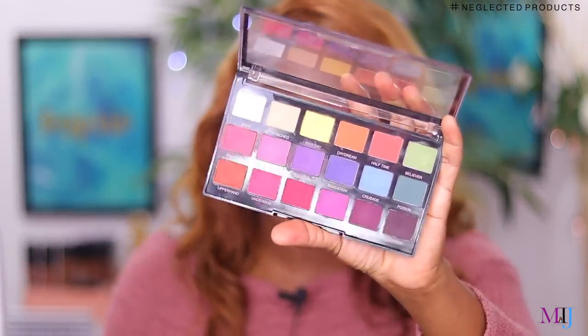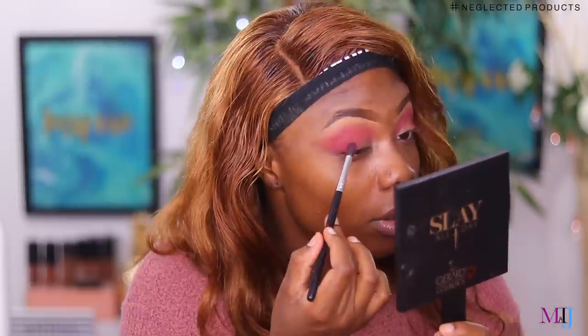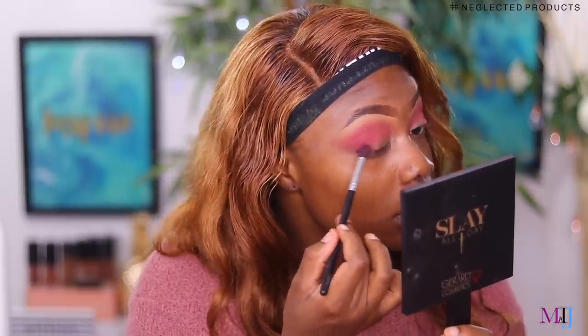I don't know what I'm going to do, but let's grab Haunted. This one right here, still with the same brush. I don't know why it's looking brighter on camera, but it's a bit deeper. Oh, there we go. It's because I brought it too close to my ring light. But yeah, the shade. I don't know what I'm going to do with it, but once we touch the eye, we will know. Okay, I guess I'm just putting it right here, just in the lower part, close to my lash line.